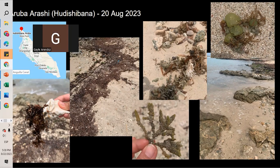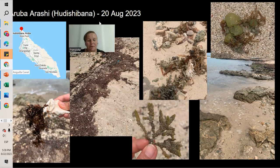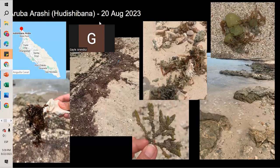Aruba is also quite big, so going to specific spots may be quite time-consuming. It depends where you live, and if you have time, and on the roads as well. All right, so where are we going next?